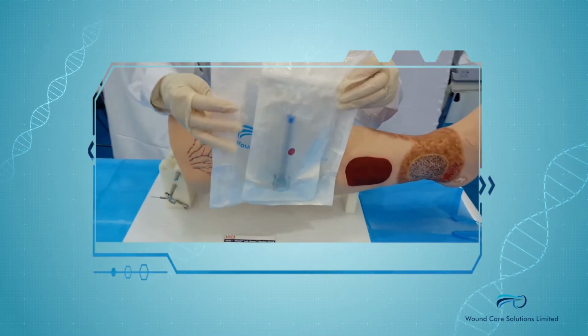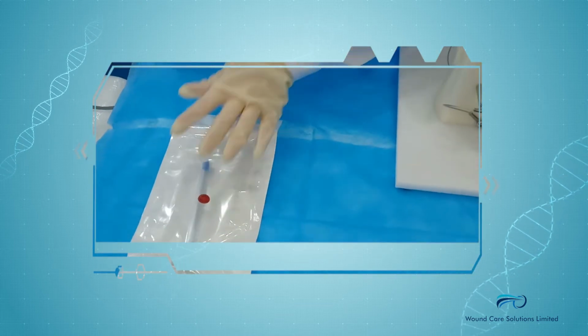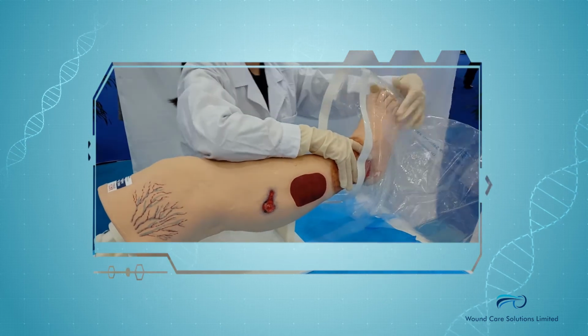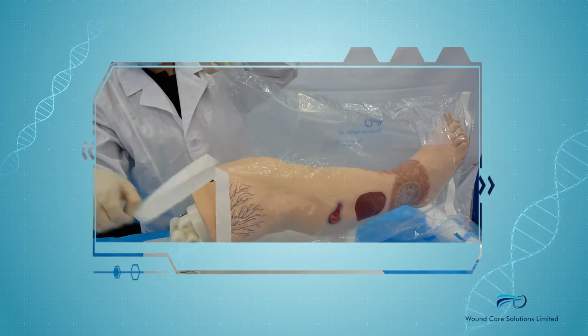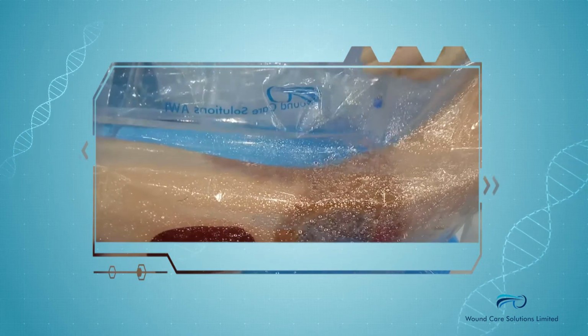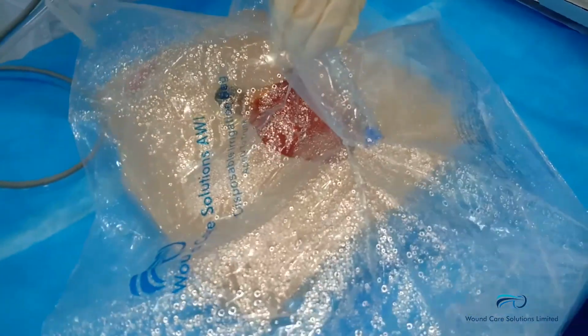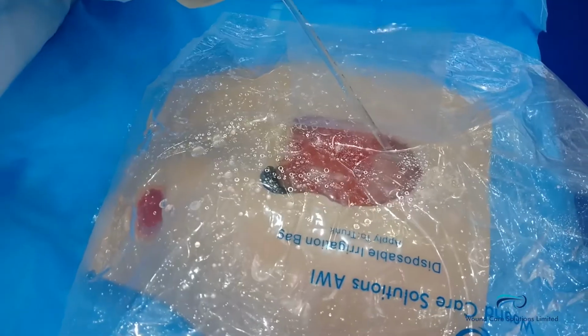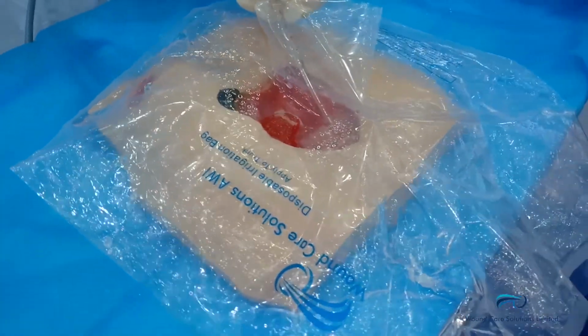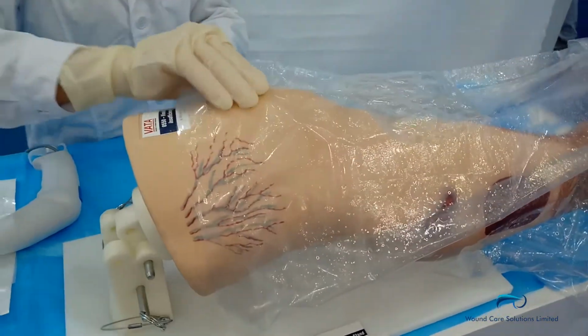For wounds located on the extremity, choose the irrigation bag for extremity. Sleeve the bag onto patient's leg or arm to cover the treatment area, and then start to debride. Pulsar 2 AWI offers an innovative and safe pulse irrigation system to provide selective hydromechanical debridement to chronic non-healing wounds. It is one such innovation that is worth consideration and which is suitable for a variety of wounds.